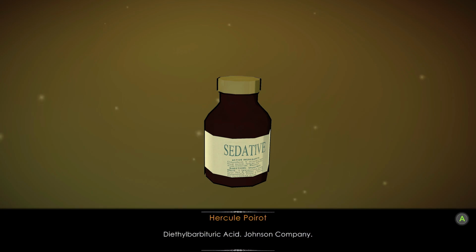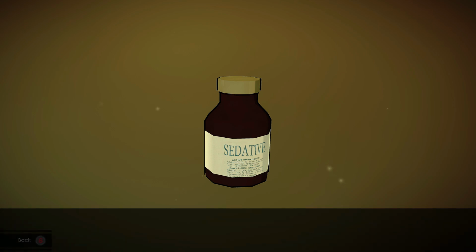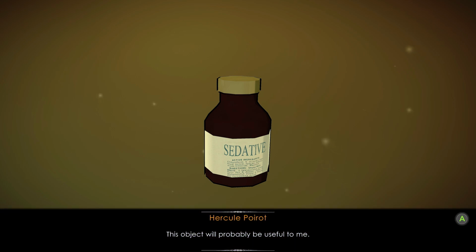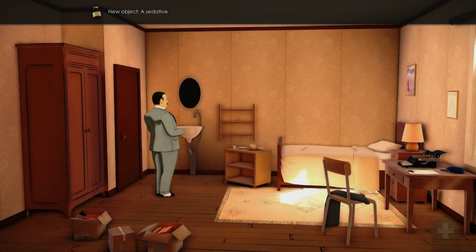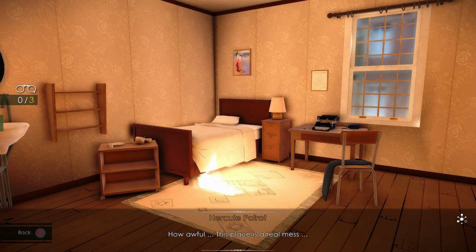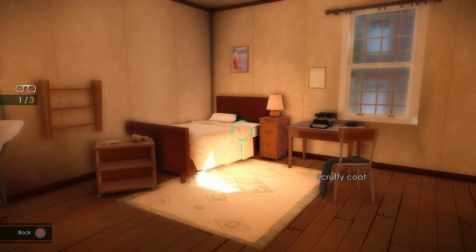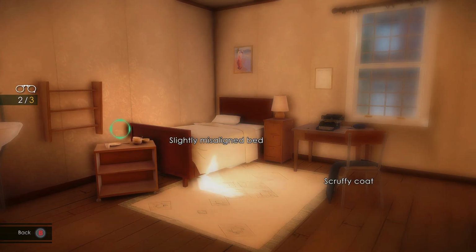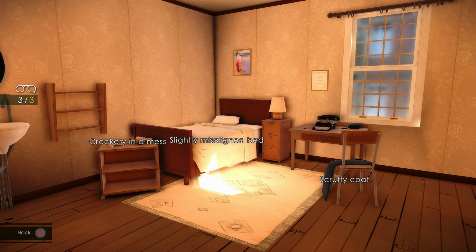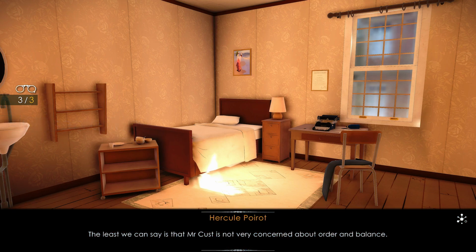Diethyl barbituric acid, Johnson Company. I know this medicine. It is a powerful sedative. This subject would probably be useful to me. How hopeful. This place is a real mess. The least we can say is that Mr. Custs is not very concerned about order and balance.